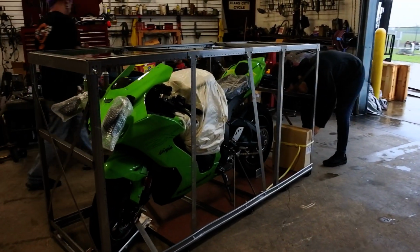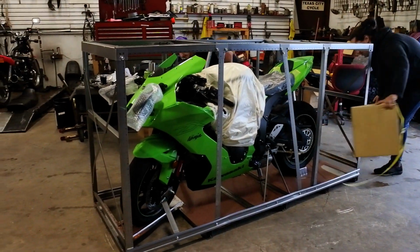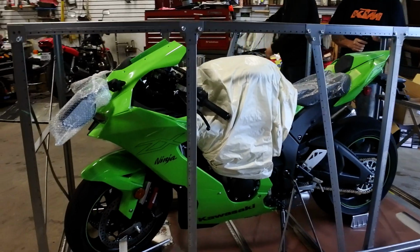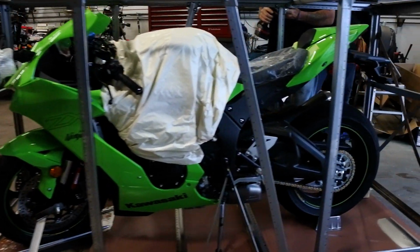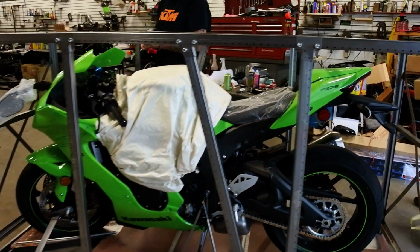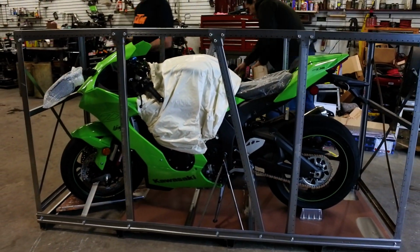So they bring it in here with a forklift long ways and they spin it around so they can roll it off the crate. This has forged wheels, aluminum forged wheels by Marchesini. Of course it's in green.